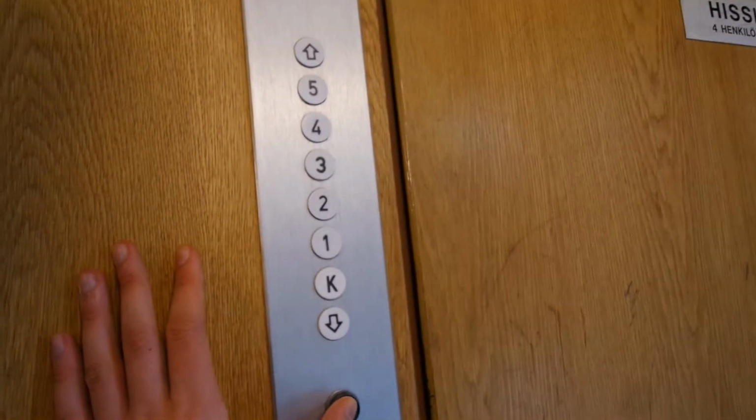2020. Here's Multiojankatu 8 staircase H. Asunto Multisilta. And it's in Multisilta, one of the suburbs of Tampere, in the Birkaland region. This one has 5 floors, also the staircase G, and that means 6 floors. And it's bottom driven, not just like the previous staircase G, it's also bottom driven.